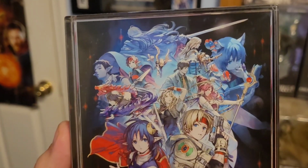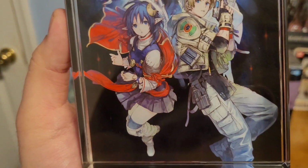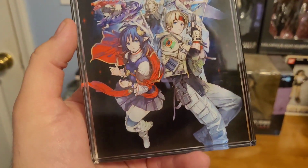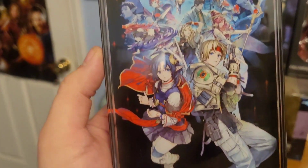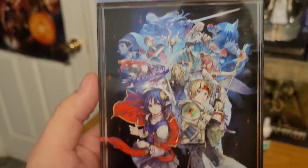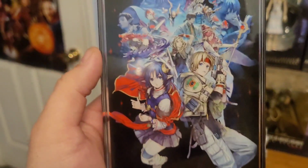It's a really cool artistic piece, some original artwork for Star Ocean Second Story Remake, and it's just a really cool little display piece to have. So, pretty cool little addition here to the collection. You can probably pick these up on eBay if you're interested. The Square Enix Cafe isn't selling these anymore to my knowledge, but if you're a Star Ocean fan or you really enjoyed this game, definitely look into picking this one up. It's a cool little shelf piece.